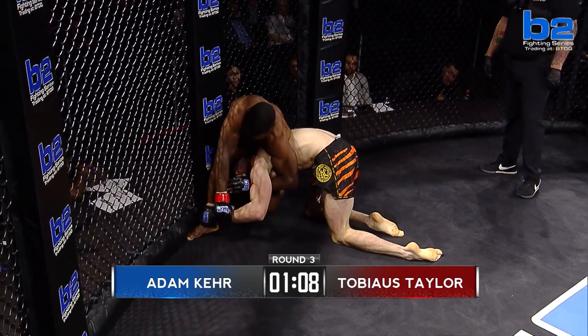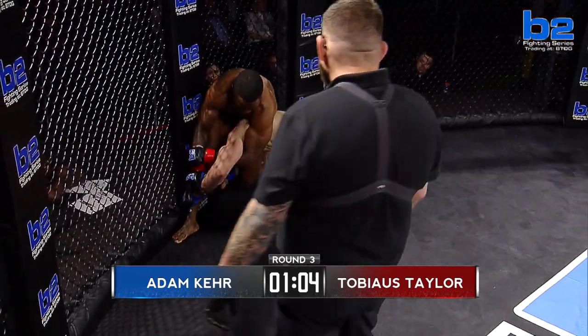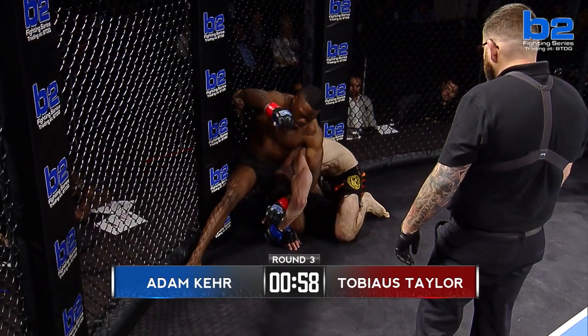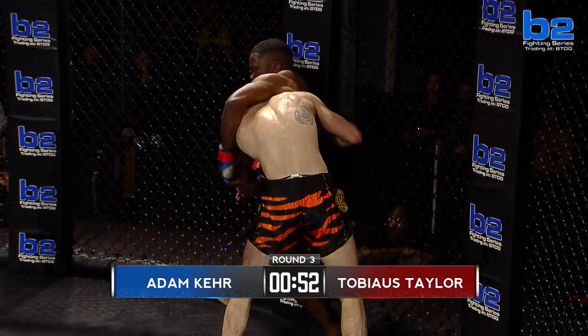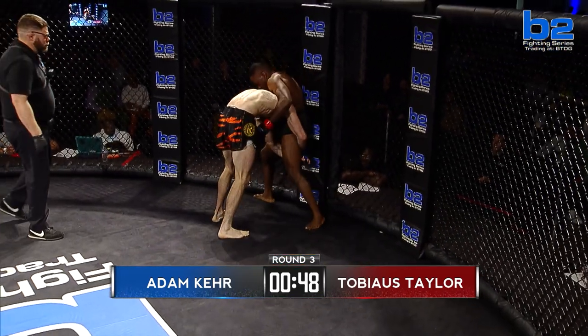Adam Kehr is just being relentless. Just keeping the pressure on Tobias Taylor. Tobias needs to pull that arm off his leg. There you go. Now throw a couple more elbows. Try and score some points right now. There you go. With 54 seconds left, there he goes. Good job by Kehr. Such a close fight. This is anybody's bout, man.